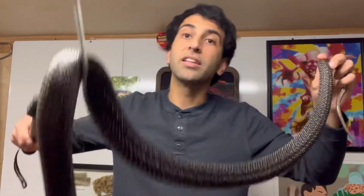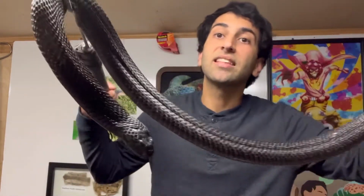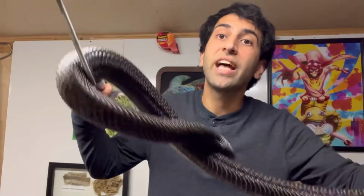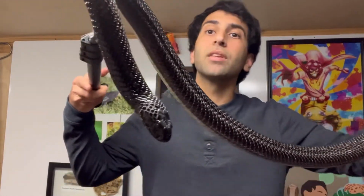And we've talked about why the pygmy rattlesnakes are separated into a separate genus: DNA analysis, also visible differences like the scalation, the nine large head scales on the pygmy rattlesnakes, whereas rattlesnakes in the genus Crotalus have many small scales on the top of their head.